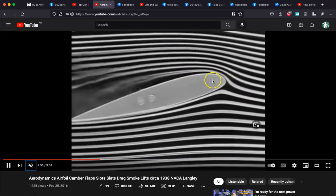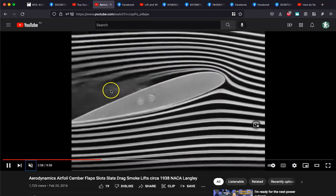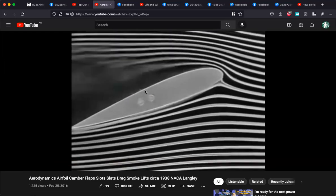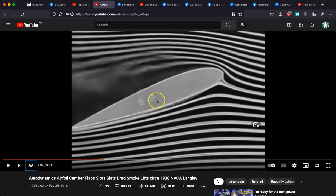We can see there the rounded shape is going to help produce less turbulence for the same angle. But we do have problems when we start getting too high. When the angle gets too high, we're going to have to come back to this and talk about how we're going to deal with this in a second.